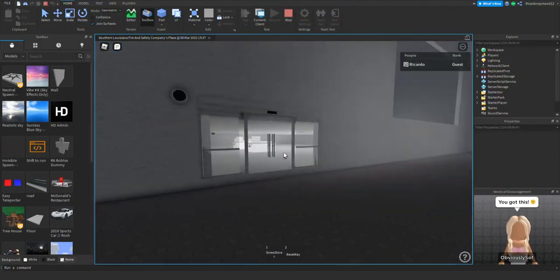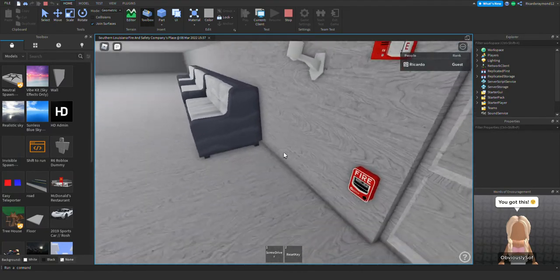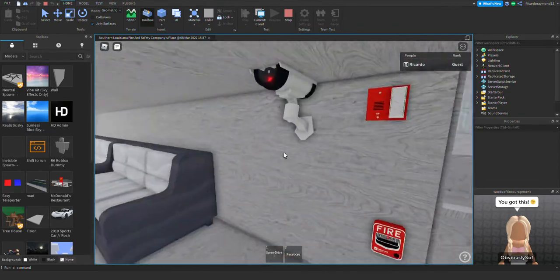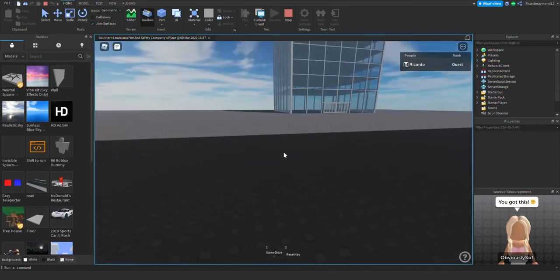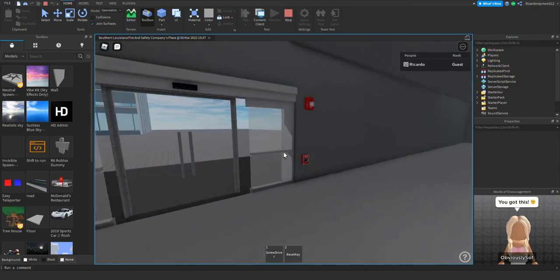All I'm going to give you is a hint: it's either going to be a Firelite, Simplex, or EST. But I'm probably not going to use the EST, so it might be a Firelite or a Simplex right there. And then we're also going to have an annunciator in here as well.